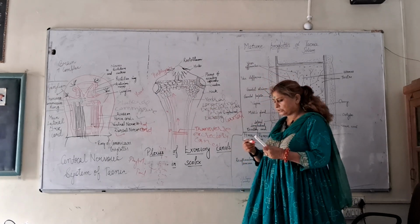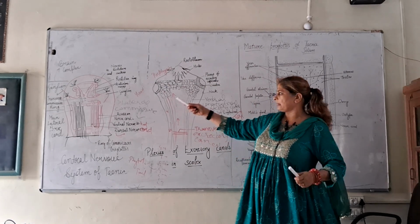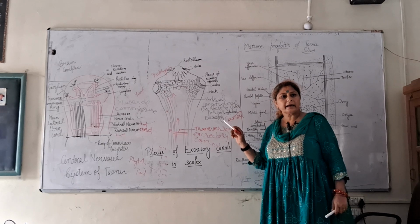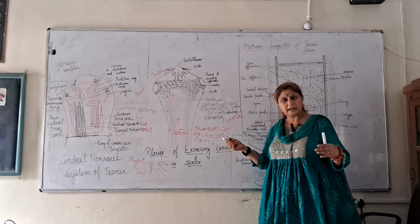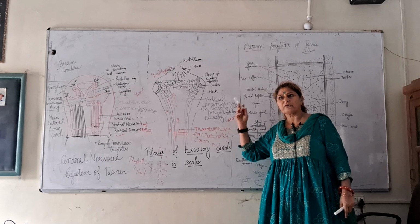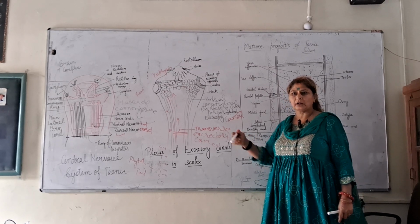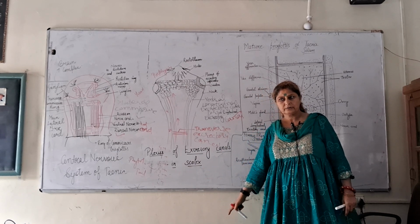When they arise from the ventral side, the longitudinal canal running parallel to them is called the ventral longitudinal excretory canal. As its name indicates, on the dorsal side it is the dorsal longitudinal excretory canal, and on the ventral side it is the ventral longitudinal canal. Why is it called longitudinal? Because it starts from the upside and goes downward.